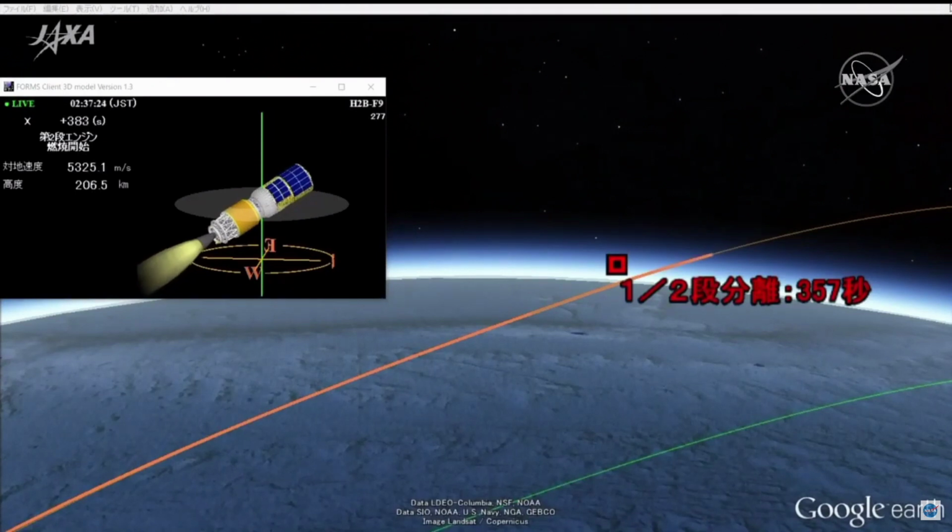The single engine on the second stage is firing and will continue to do so for about 8.5 minutes, almost 9 minutes of performance. The second stage ignition occurred on time. The trajectory of the vehicle is reported to be perfect. Second stage engine cutoff will come at about the 14.5 minute mark into the flight.